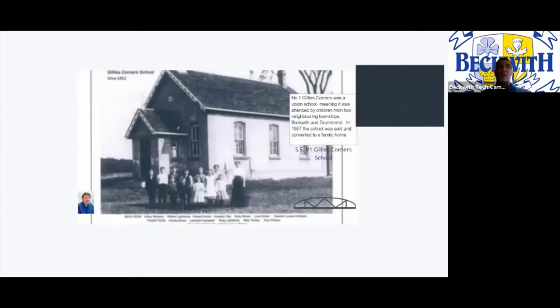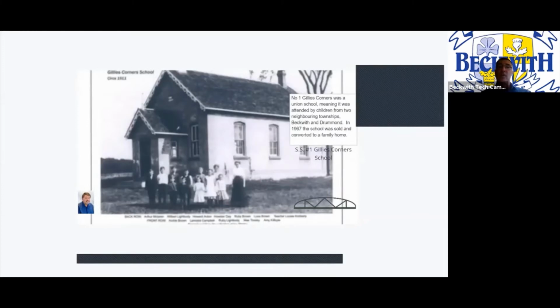So we start off and we see within the driving tour, if you're familiar with it, you know that SS number 1, Gilley's Corner School, is the first school on the tour. And from the brochure that you receive while you're doing the tour, we also read that Gilley's Corners was a union school, meaning that it was attended by children from 2 neighboring townships. And in 1967, the school was sold and converted to a family home.